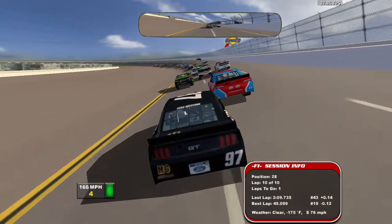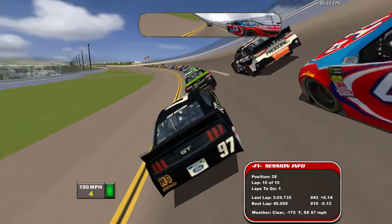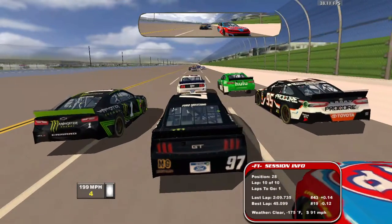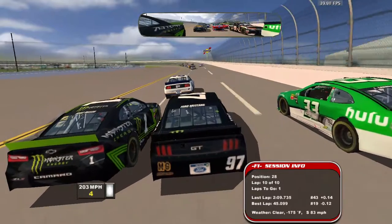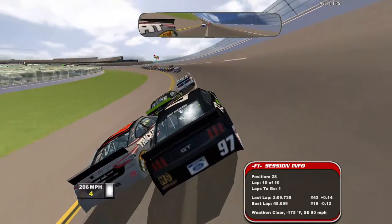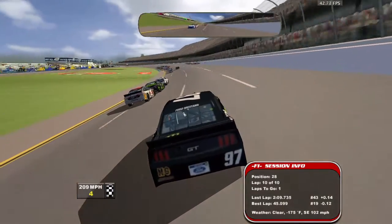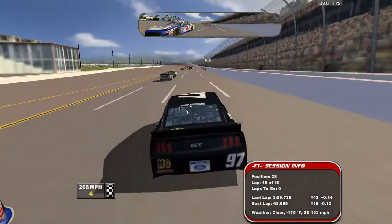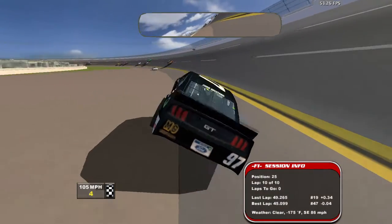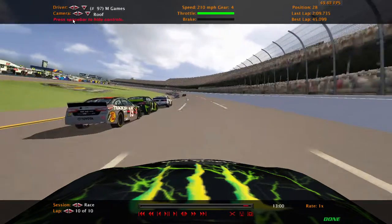Left to go. Come on, let's give him a push. We're up front. It's over. That wasn't really... Bring it on home, and let's get the heck out of here. Wasn't really interesting. That was actually very anticlimactic. But at least we got here.